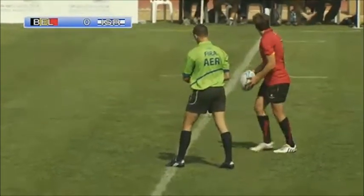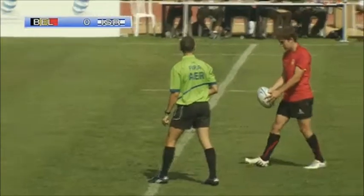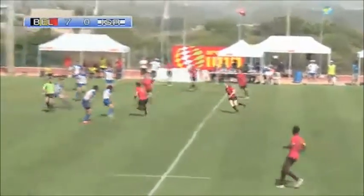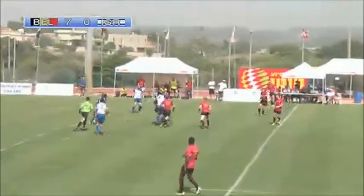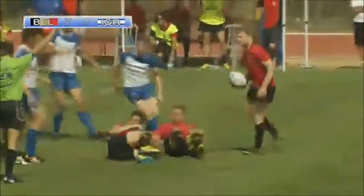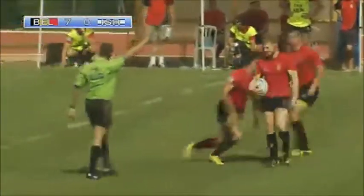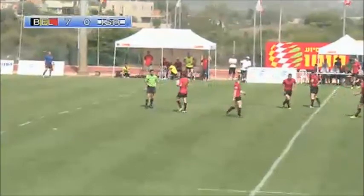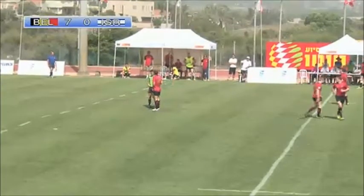Okay, and once again, we're off for the game. Kickoff by Belgium. 1-on-1 tackling now. Bit of a gap on the far side. 2-on-1 tackling. Slowing the ball down, trying to get the ball out. No. And the ref gives the ball to Belgium, penalty, preventing the ball from coming out of the ropes. And the tackler has to let go of the ball.